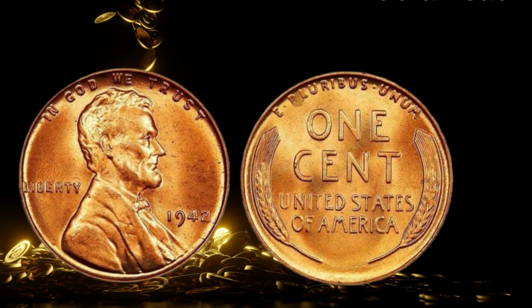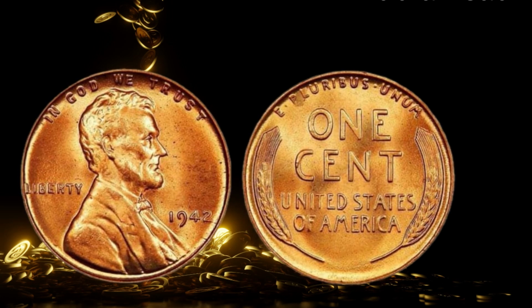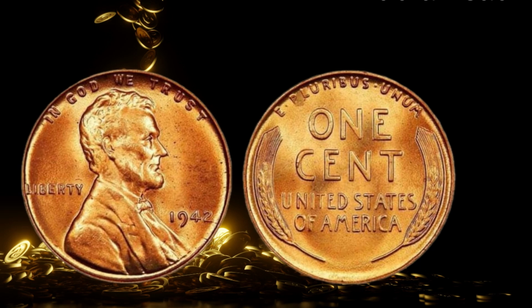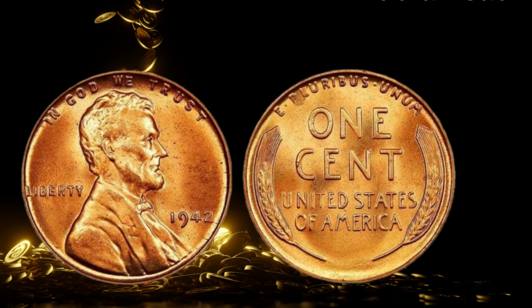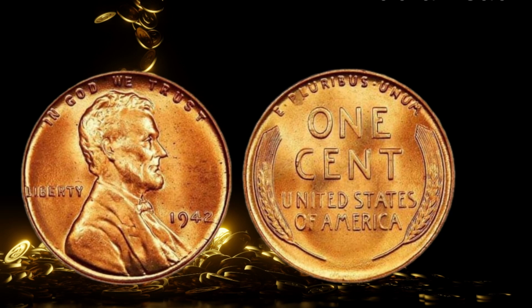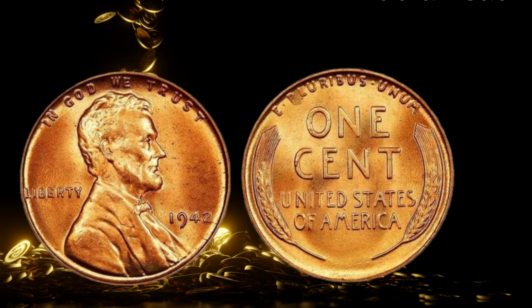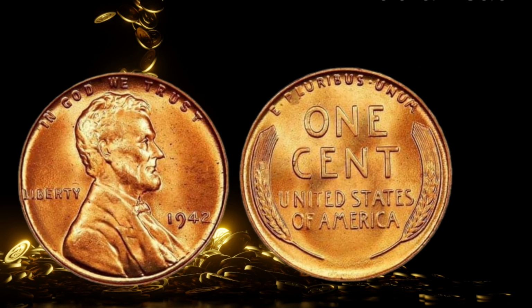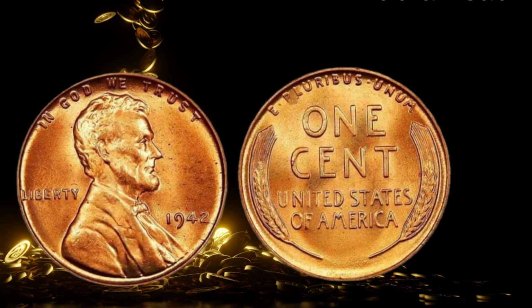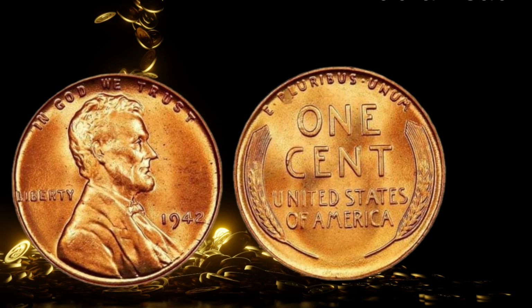At this point, you might be wondering, how do you know if you have one? And here's the kicker, you don't need to be a professional coin dealer to spot one. All you need is a keen eye and a little patience. First, check the year on your penny. It must clearly show 1942. Next, flip it over and inspect the front, right under the year. If there is no mint mark, you might just be holding a fortune. And don't make the mistake of brushing off those old, worn-out pennies. In fact, some of the most valuable ones look like they've been through a war themselves. So, even if it doesn't shine like new, don't toss it aside.